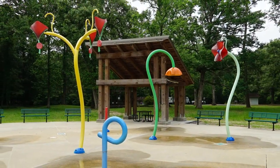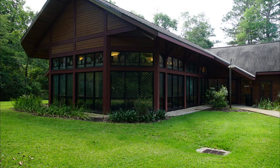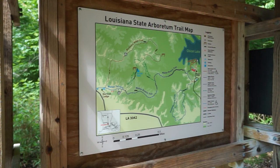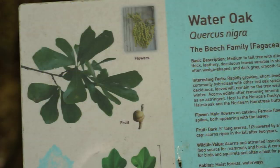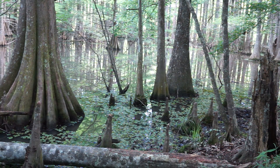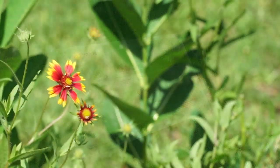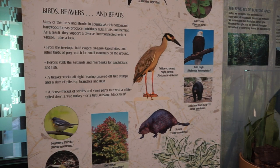A great way to learn about local flora and fauna, you can check out the Louisiana State Arboretum. The only preservation area in the state that's run by state parks, and we're also the only arboretum run by state parks. They have a few easier trails. And we've got 5.5 miles of trails, and we have our trees labeled with great information, color photos of the flowers and the fruit and everything on those signs. Including how early Native Americans utilized the trees for building, health, and medicine.